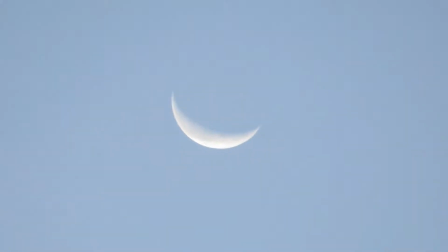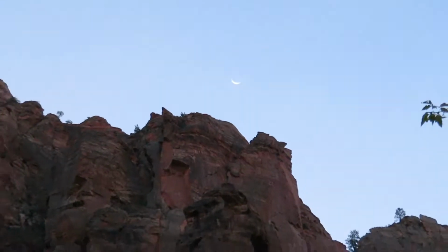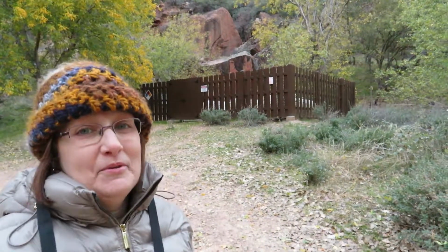It's early morning at Zion National Park. Before we go on the tram ride, we have a beautiful view of the moon on the mountain. Yes, it is spectacular out here. It's just, words cannot describe how beautiful Zion is.